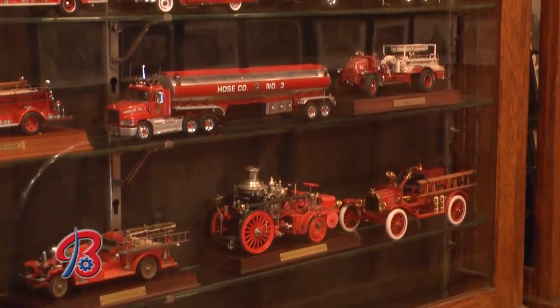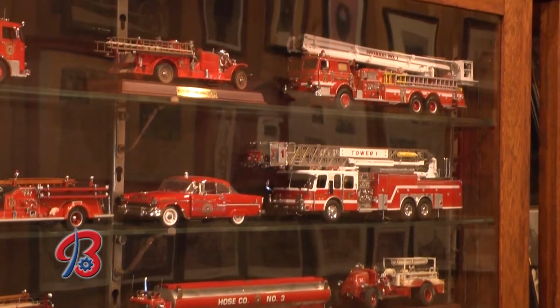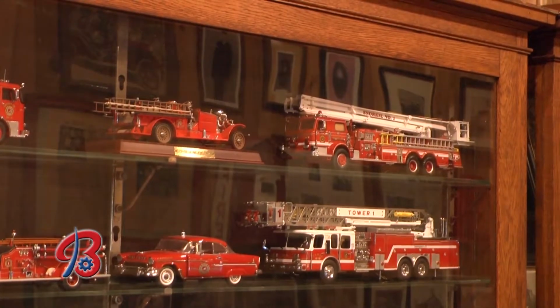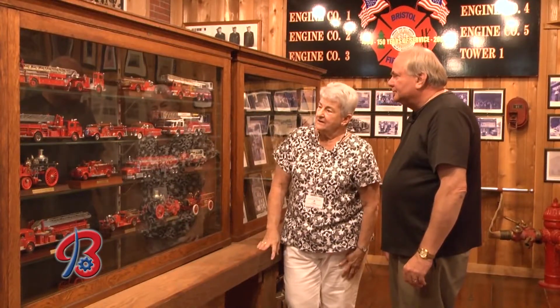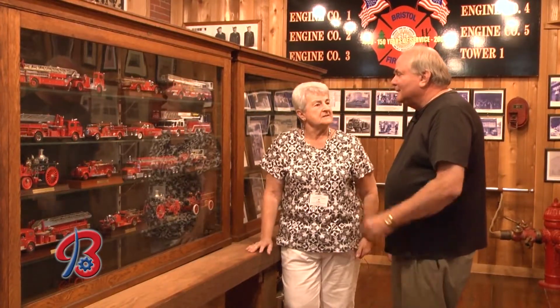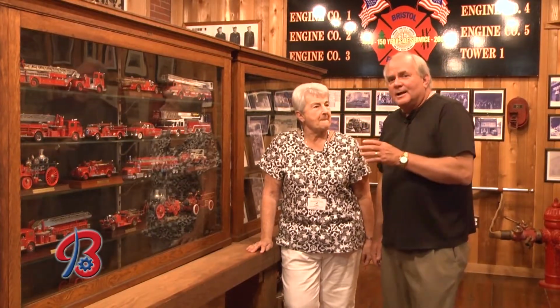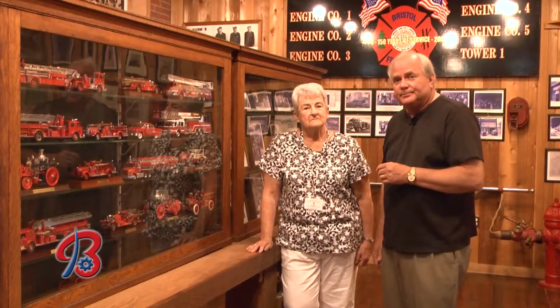You have your old-fashioned from the late 1800s right up to, I'm going to say, the 80s, 90s, 2000. They're a little more modern than this particular one, but it gives a good history of the fire trucks. The interesting thing with all this technology is it's still the basics, like smoke alarms, that still prevent fires. Let's talk about how you might be able to get a free smoke alarm if you're a Bristol resident.